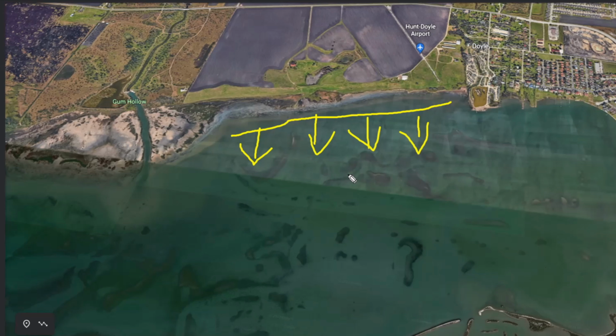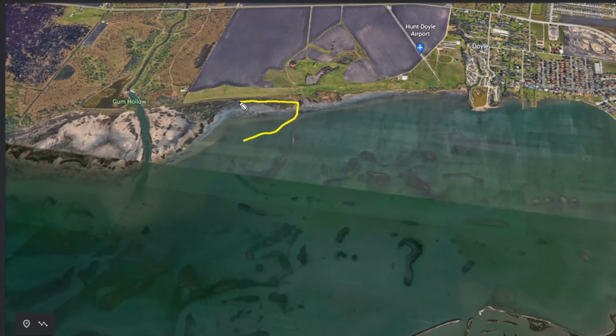I mean, just swimming. It looks like mullet. There's so many trout because of these reefs. This grass line right here is very good for redfish. I have caught a lot of reds in that area.